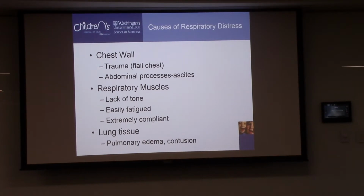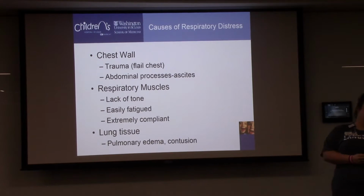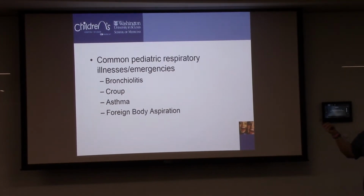What is a lung tissue disease that you learn from PALS that kids get pretty often in the wintertime? Lung tissue problem. RSV. Pneumonia. Bronchiolitis would be too, but pneumonia. Okay, so that's an issue with the tissue, right? If you've got an issue with the tissue, they need oxygen. Sometimes you can give steroids, they need antibiotics. You can get that at the hospital. But if it's a tissue problem, that's what you need to do.